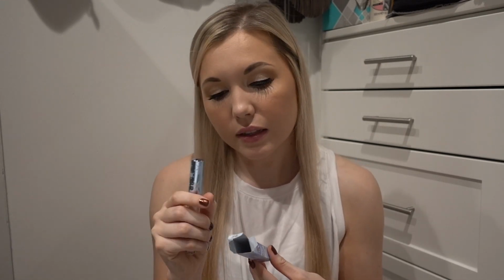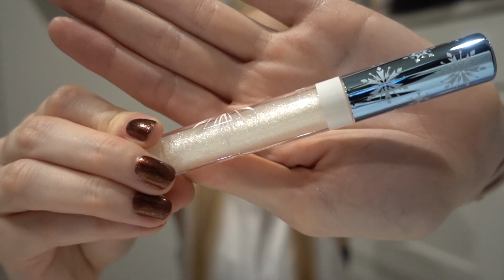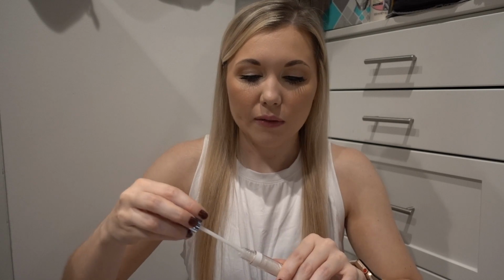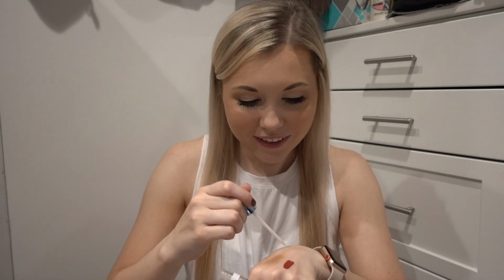This is the Ultra Glossy Lip in the shade Mythic Journey. And this packaging is everything. So it has like the metallic blue top with the snowflakes. Then of course it has a giant snowflake on it. And it's just like a silvery, like glitter gloss. But not like chunky glitter. It's like the perfect fine snow glitter.